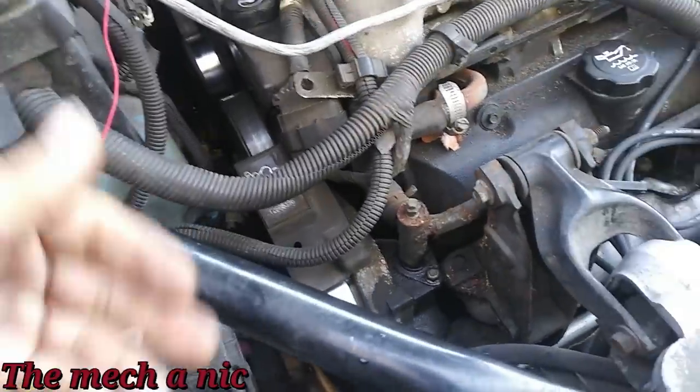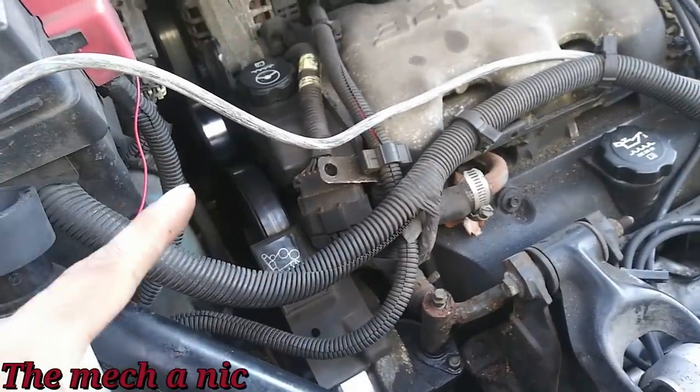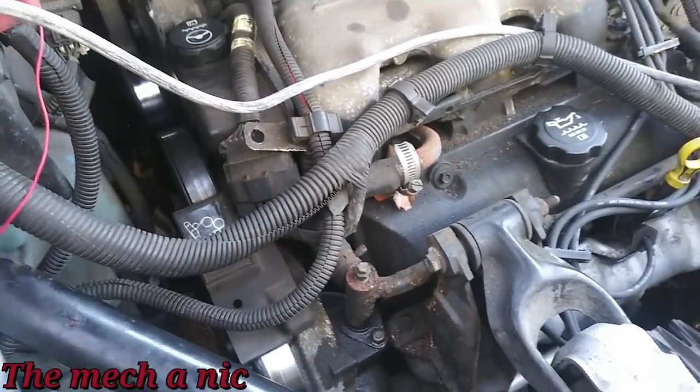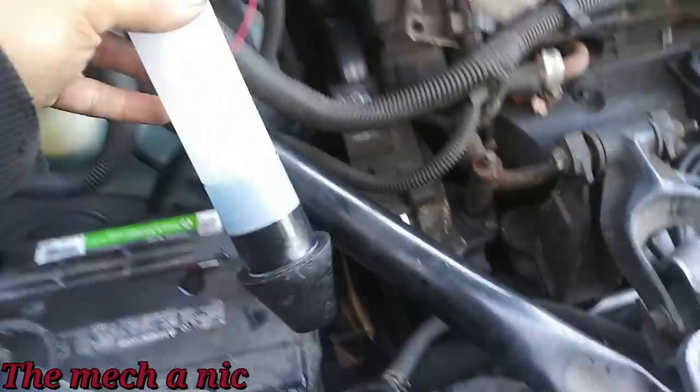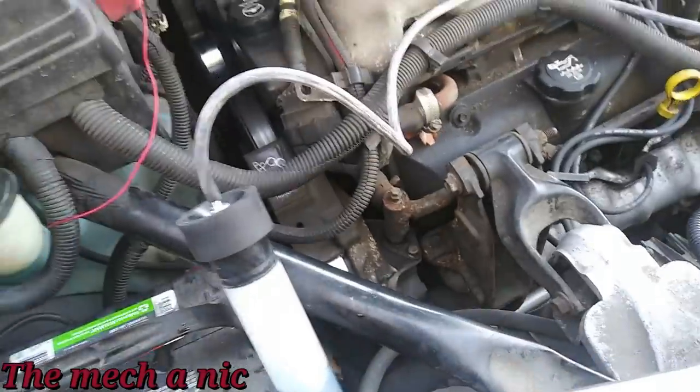It says to drain some of the coolant, which I did. Then it says to let the engine run for 10 minutes. I did not do that, okay? But let's go ahead and do that right now. So we're at the 9-minute mark. I'm a little bit impatient, but I think 9 minutes is plenty. Let's go ahead and test it again.